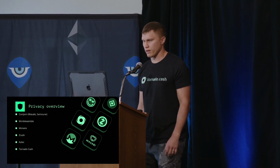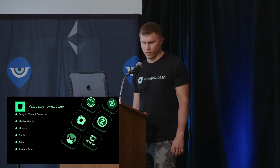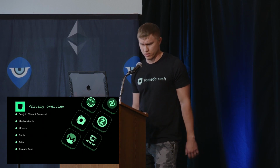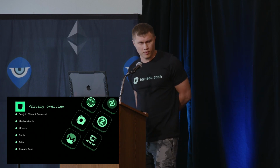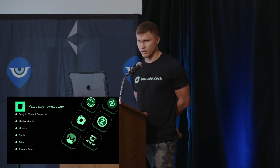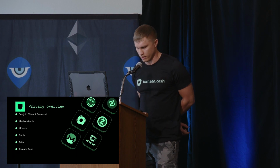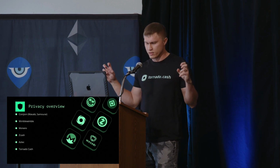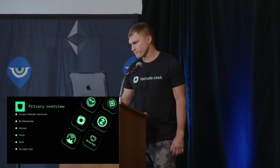Then we have a couple of projects on Ethereum, Aztec. Aztec is a privacy protocol with a lot of composable modules that people can use. And it also uses its own roll-up chain. So I think they're building something really cool. They're using a different proving system, PLONK, which is the next version in the prover systems. So then we also have Tornado.cash.